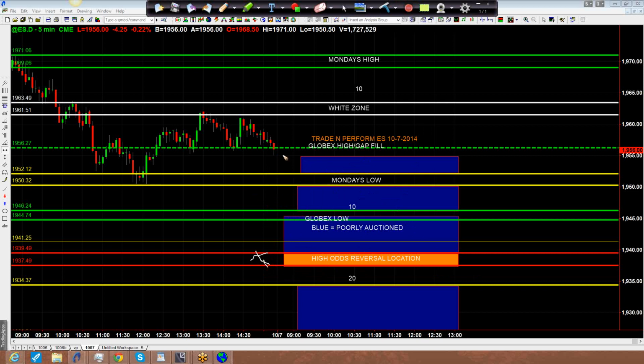And also keep in mind, we're going to have to watch how we get auctioned, right? Because if we open drive lower down into this area, that means we can drive right back up through here if this is poorly auctioned all the way down. And I'll be looking for that. It's in my notes this morning to watch how that gets auctioned specifically. Okay, next, let's go look below there.